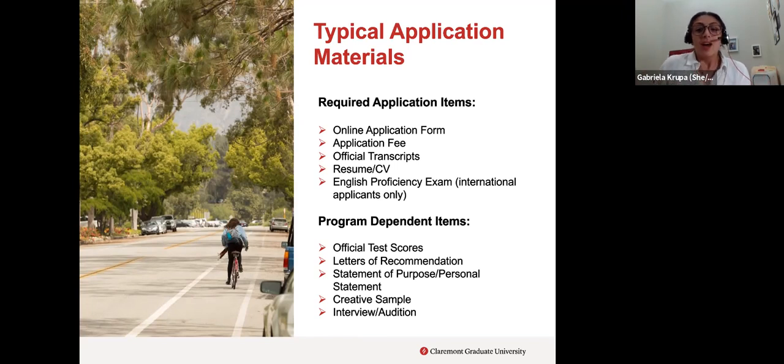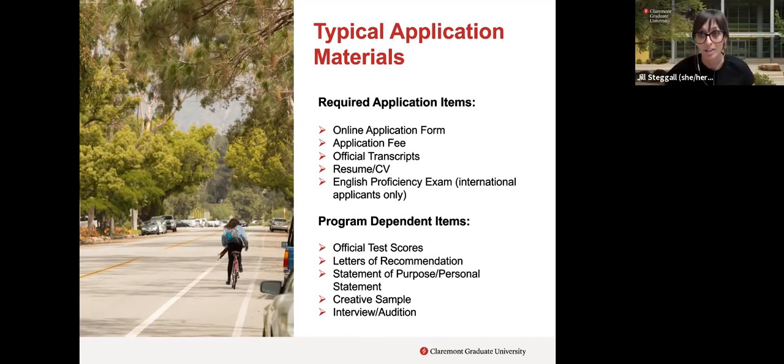Creative samples are very common with liberal arts degrees. So anything, even Jill had to do an arts portfolio. So there's different things, or well, a creative portfolio. Is that correct, Jill? So it's called a portfolio. Yeah, portfolio, yes. So you're very close. So depending on what degree you're pursuing, if you're doing like a studio art or a fine arts degree, then you have to submit a portfolio. If you're looking to do something with creative writing, then you'll most likely have to submit a creative writing sample of some sort of writing format.